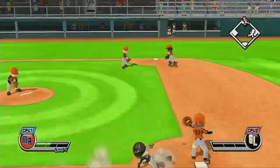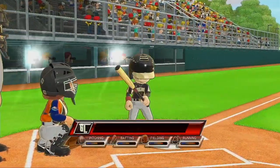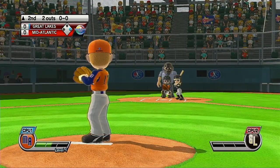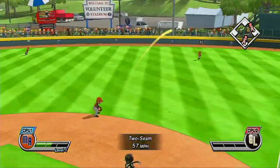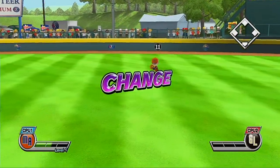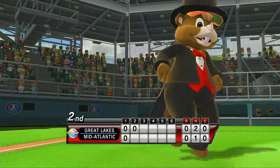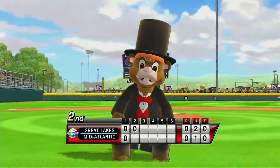Batter bunts on the run. Second out. Batting seventh in right field, number 5. Out. Change sides. Kentucky Bluegrass Sod was added to Volunteer Stadium during a summer renovation in 2008.